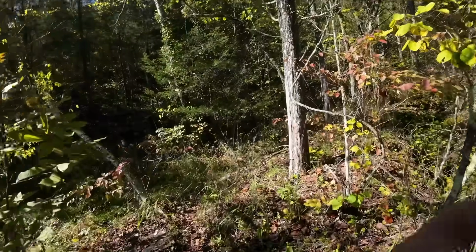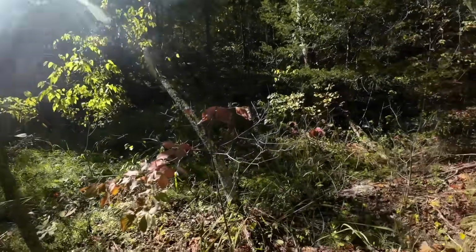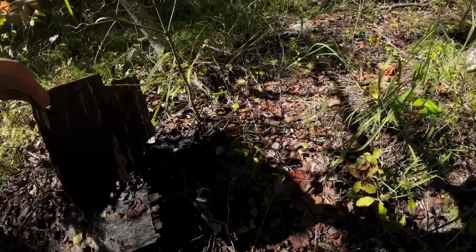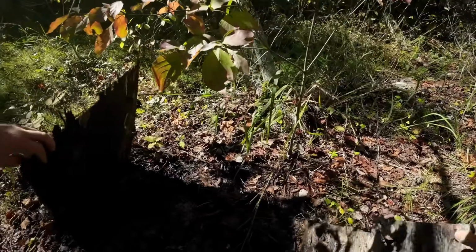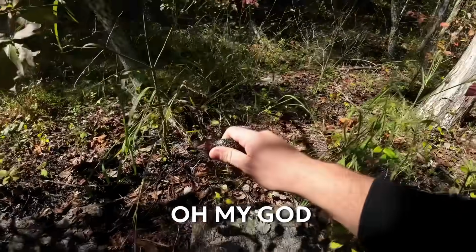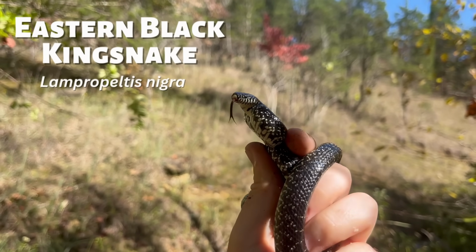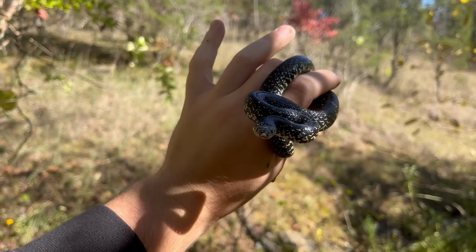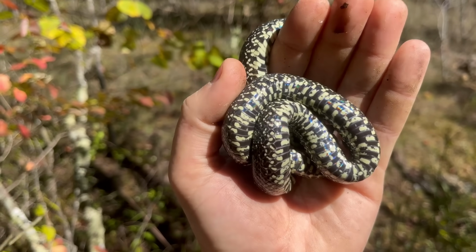After finding another unassuming piece of plywood in the middle of the woods, I flipped it, and underneath I found something truly remarkable. Oh my god. This is an eastern black king snake. It doesn't happen that often, but I actually managed to find the species that I was targeting. And this one was an absolutely beautiful example of this species.